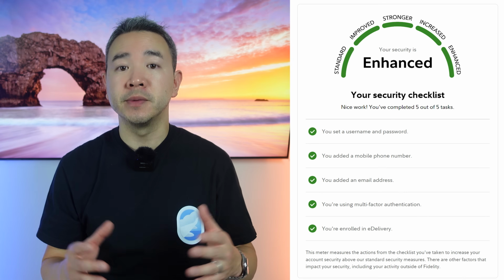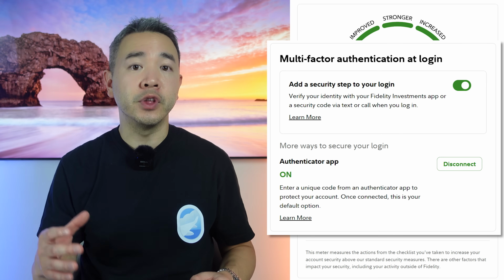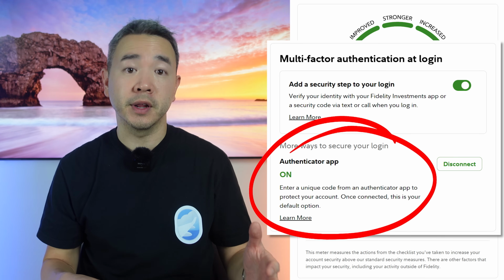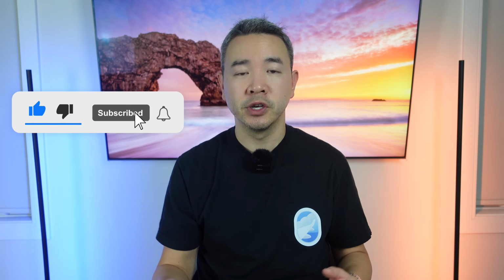The other feature I love is Fidelity's security options. They offer multiple layers of security, and most importantly, Fidelity is one of a small number of financial institutions that offer using an authenticated app as a 2FA option, which is short for two-factor authentication. What this means is that in addition to logging into your Fidelity account with your username and password, you can also require a one-time 6-digit PIN code generated from an authenticated app to be entered before gaining access to your account.